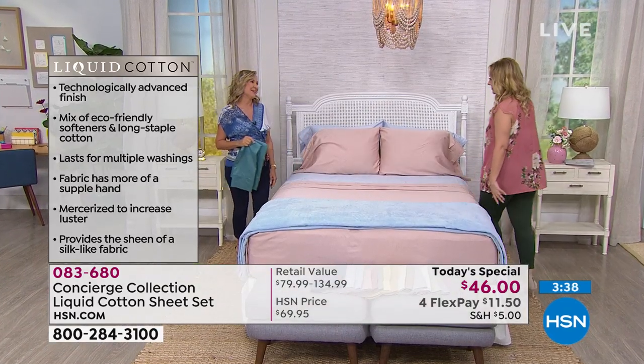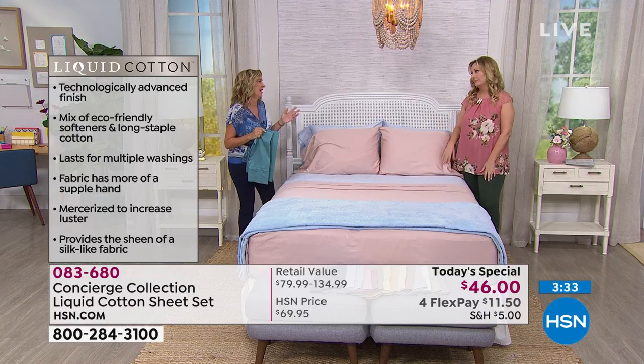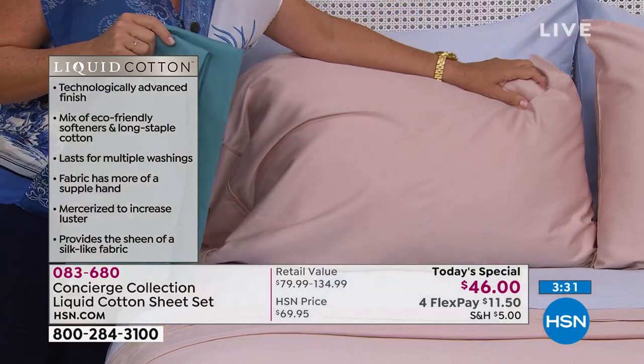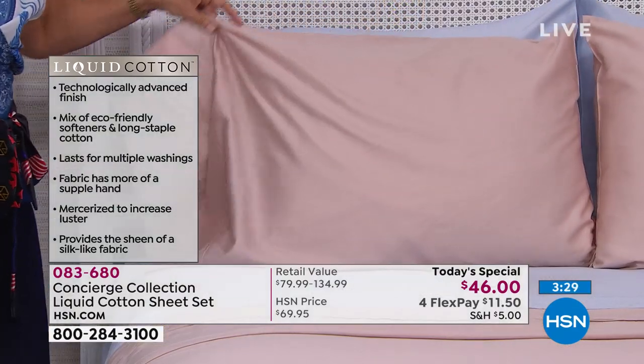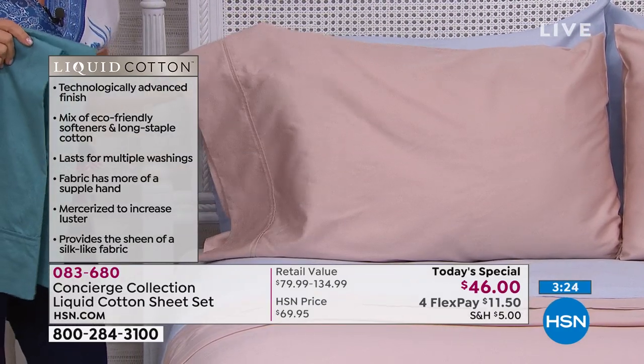This is the time I would stock up because when you find a good sheet, you hate to take it off the bed. You do. Right? And you want it for your bedroom, your guest room, your kids' room. This is that great sheet. This is the sheet you've been waiting for.